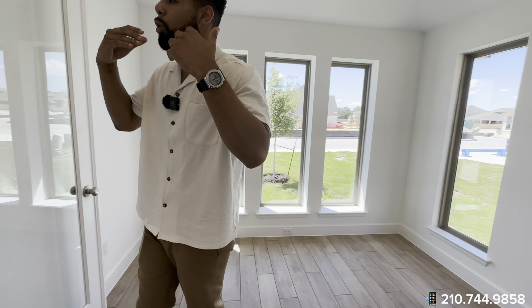So as we come on down, you're gonna notice the 6-inch trim baseboards. You are going to have brown wood looking tile. And right here will be your mudroom. As you can see, it is gonna feature a powder bath for your guests to go ahead and use. So nothing too extravagant, really simple and basic. And then right here, we will have the 3-car garage.